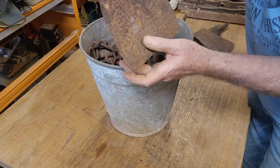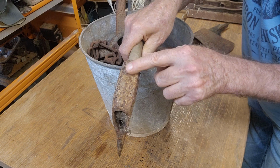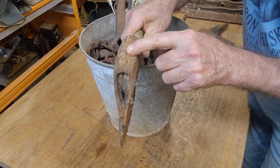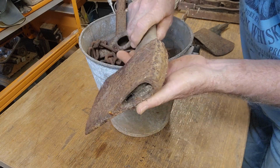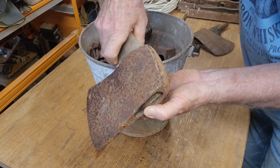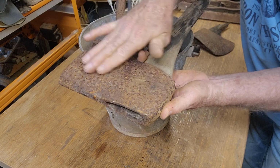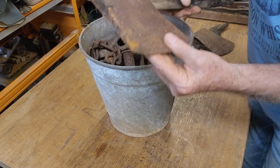There's another one here. And again, the axe head itself, now I think that one has been cracked and welded together, which really devalues it as a collectible. It probably would be fine to actually use as an axe with a new handle, but I don't think it's going to add much to its value. But we will clean it up and see if there's a brand on it. That one's a bit chippy on the blade as well.